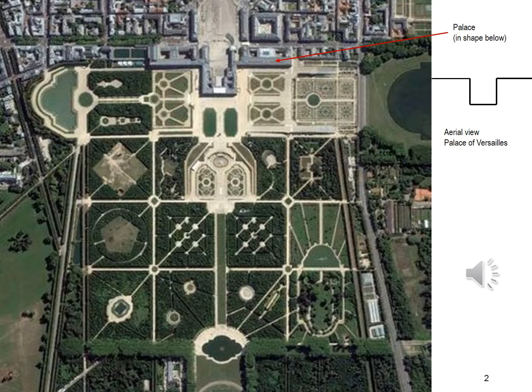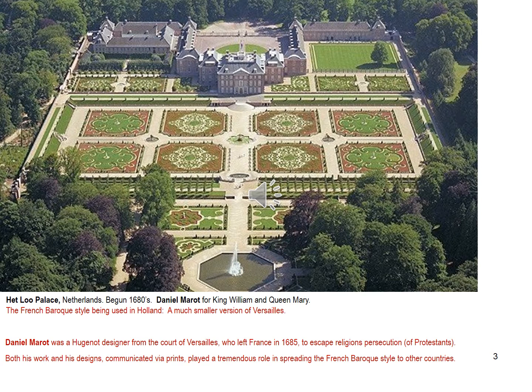Before we look at William and Mary's palace in Holland, though, just a quick reminder of the palace and grounds of Versailles. The gray stepped form I'm pointing out at the top is the palace with the gardens behind. Here, the Palace of Het Loo in the Netherlands, and though a much smaller scale, I think you can see the similarities with Versailles, which are due to the work of the court designer.